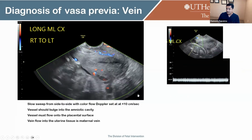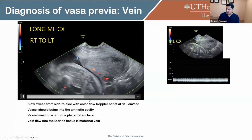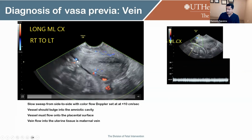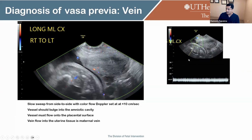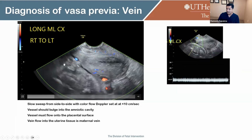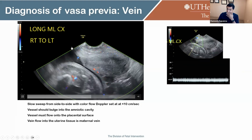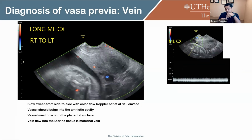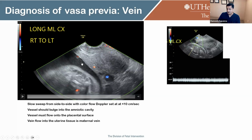So now here is another patient that has a sweep, and you can see a little Cheerio that is going side to side. And when you put a pulse wave on it, it has a low flow. This is a venous flow. That's why you want to really bring your PRF down to less than 10 centimeters. And if the vessel is going side to side, like here, it doesn't really light up because the vessel is horizontal, perpendicular to the ultrasound beam, or the Doppler effect, so it doesn't light up. So you have to do a sweep side to side until the vessel becomes a little bit more angled, and it'll light up on the ultrasound.